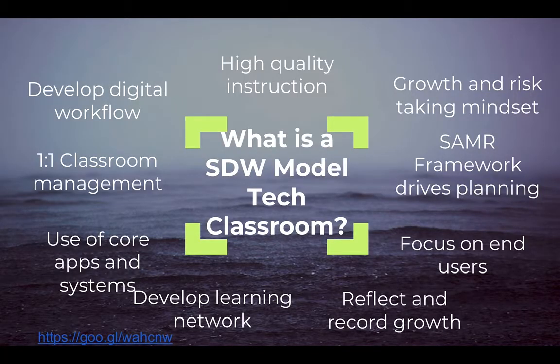I won't read this entire screen to you, but these are the things that we are looking for when we look to select another staff member to work with us as a Model Tech classroom. Notice that we are really working on them developing their own learning network, having a growth mindset, but still really looking at the technology in SAMR and how that embeds in their classroom.